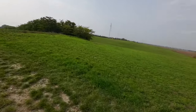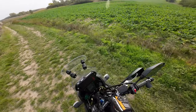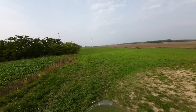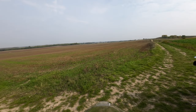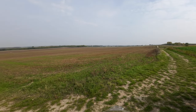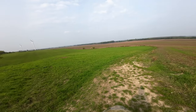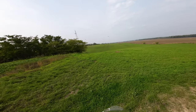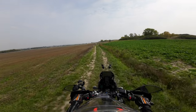Look at the views here. Wow. I gotta stop and admire this. Take it easy and look around. It's pretty flat here, but still so peaceful, so very quiet. And still a lot of green here. Okay, let's go.